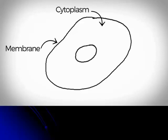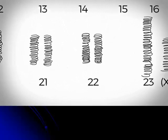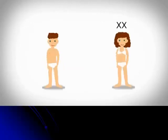A cell has an outer border called the membrane, which contains a liquid material called cytoplasm. In the cytoplasm is the nucleus, and inside the nucleus are chromosomes. In humans, each cell normally contains 23 pairs of chromosomes, for a total of 46. 22 of these pairs, called autosomes, look the same in both males and females. The 23rd pair, the sex chromosomes, differ between males and females. Females have two copies of the X chromosome, while males have one X and one Y chromosome.